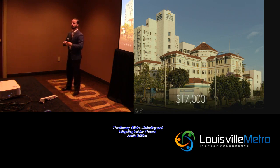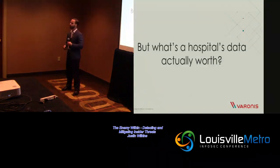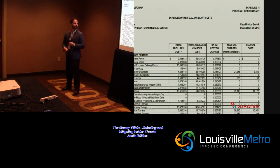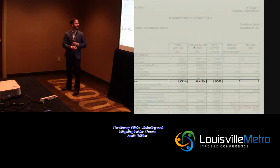So you might think that this is a very large amount in order to recover data or turn off a piece of software. But what is a hospital's data actually worth? What are their services worth? We can look at the schedule of costs for Hollywood Presbyterian Medical Center, and we'll find that a CT scan is worth about $42,000. So they're making about $110,000 per day for that CT scanner.